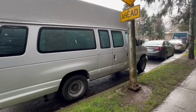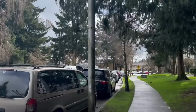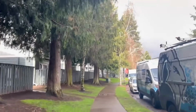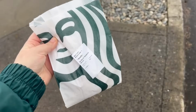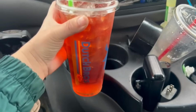So this is where I stayed last night. This is an area with a ton of apartment complexes on this windy road. There's my van over there. Taking Nita potty now before we take off. Free birthday item number 1. Free birthday item number 2.